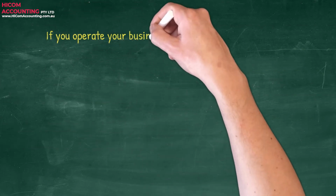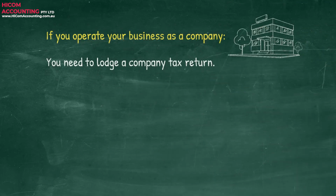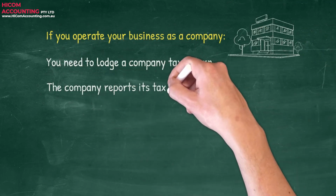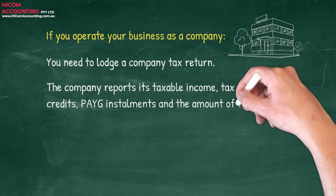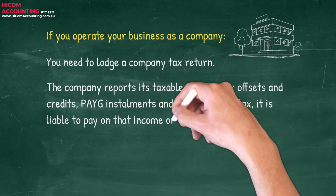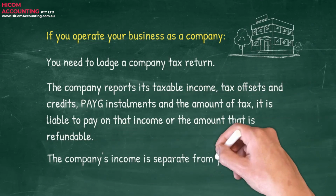If you operate your business as a company, you need to lodge a company tax return. The company reports its taxable income, tax offsets and credits, PAYG installments, and the amount of tax it is liable to pay on that income or the amount that is refundable. The company's income is separate from your personal income.